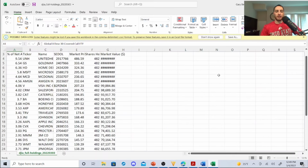Right here, I clicked what is in them, okay? And this is what I really like about these stocks. So United Health Group, that's a dividend growth stock. Goldman Sachs, Home Depot has been killing it. Microsoft, McDonald's, Amgen, Visa, Salesforce is doing really well. Caterpillar, now Boeing, they're slowly making a comeback.